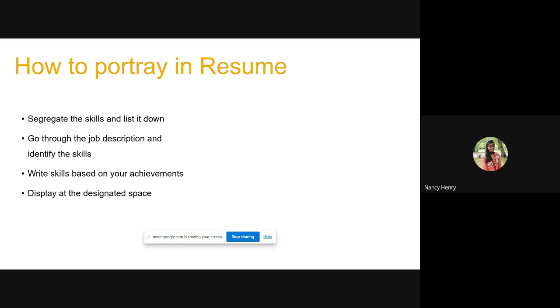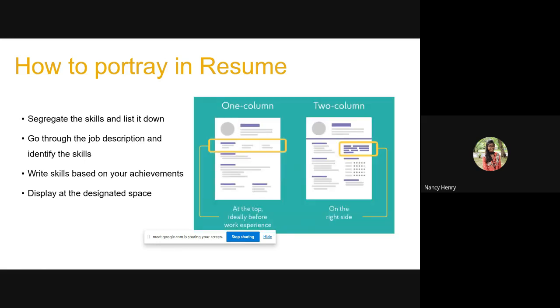Then, out of the listed skills, choose the right skills and display them in the designated space. You can directly mention 2 to 3 soft skills and 4 to 5 hard skills. Mention skills also indirectly through online certifications, achievements, and internship experience sessions. For direct mention of skills, place them either at the top or on the right side for a two-column format resume. If you're going to put the terminology directly, you can use the top area of the resume. Otherwise, if you're going to put it indirectly, you briefly describe that skill by putting it on the right corner side, or in the experience section, achievements, or internship section.